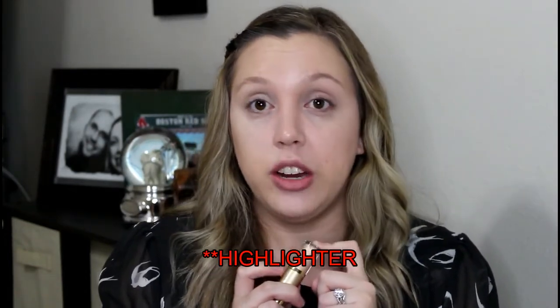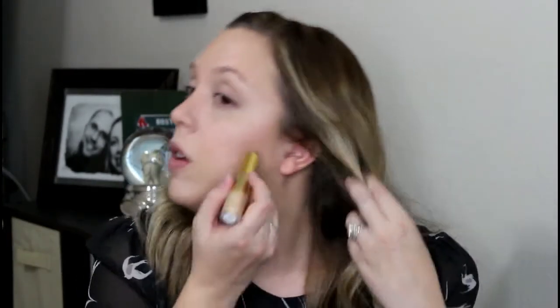Before I set everything with a powder, I do want to try a cream contour and a liquid concealer and see how it does. So we're going to do the contour first. This is the Milani Contour and Highlight Cream and Liquid Duo in Fair to Light. I'm going to do it kind of dark so I can really see what's going on. Do some on my forehead and just a little on my nose here.